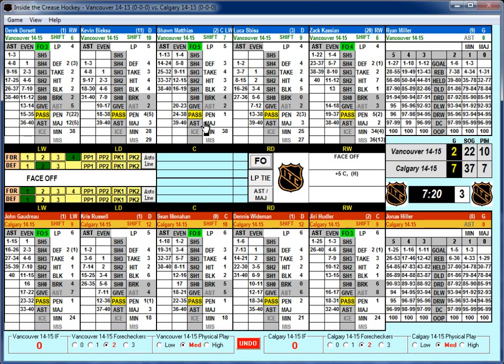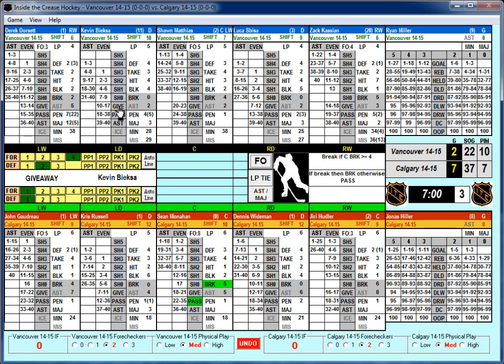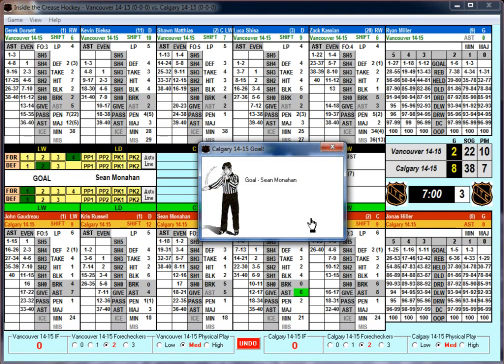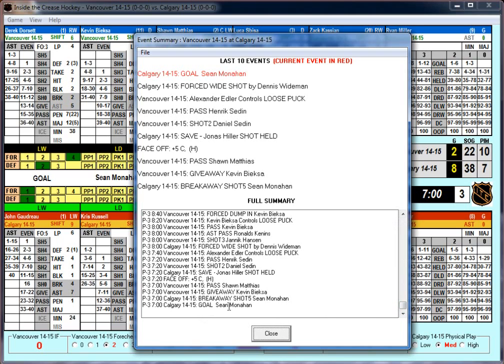It's going to go to Matthias. Penalty, nope. 15 is a giveaway. And shot 12, and that's a hat trick for Sean Monahan. Calgary's first game at home in the 2014-2015 NHL season is a blowout against Vancouver. Let's see who gets the assist this time.